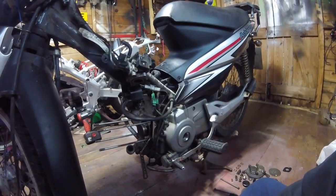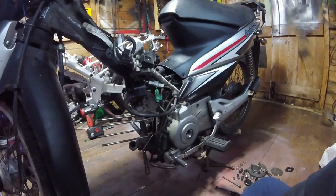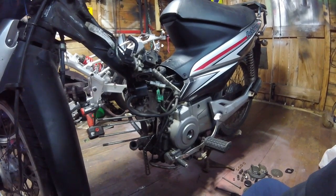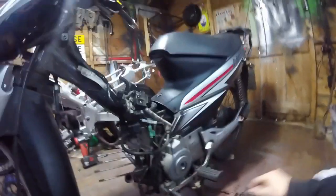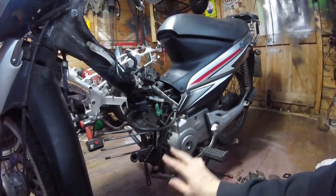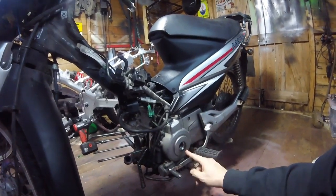And the good thing about this engine is it's a wasted spark engine, so even if you're not on a compression stroke, it still fires. But what I'm going to do when it's all back together is I'm then going to obviously rotate it by hand.